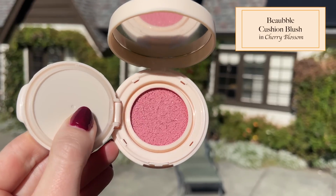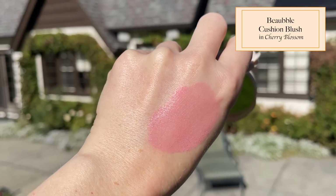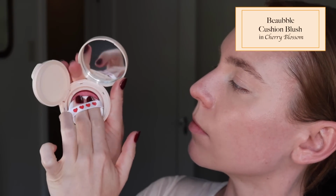So this is awesome. Elsa Hosk also created a cushion blush with them. You open the container, you have your little puff on top, and then you have your cushion blush in the bottom. This is the shade Cherry Blossom. It's an absolutely beautiful, cool toned pink. It looks stunning on the cheeks. I applied a lot of it in the application footage.